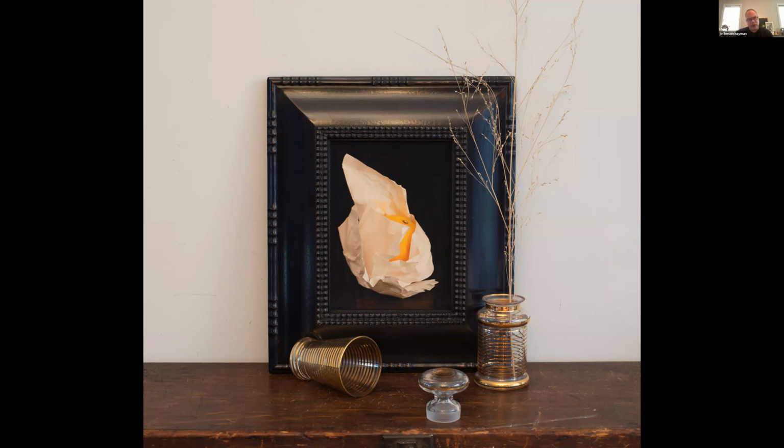It is both complex and simple, the frame that is, at the same time, which again is an overall pairing unifier with the image, I think. And again, this would look completely different in a white frame. Oh, you see the white of the paper with the black frame. I see mostly the orange and a little bit of the white, which is my intent. Gosh, I love this one.